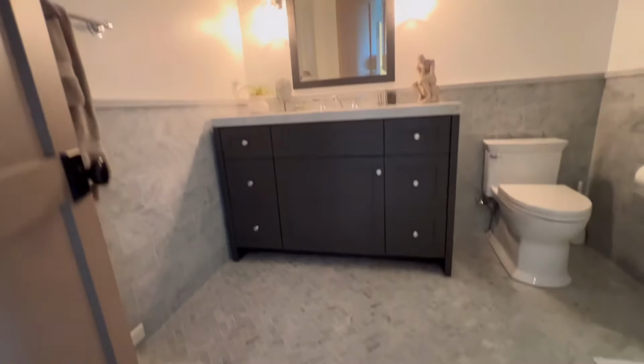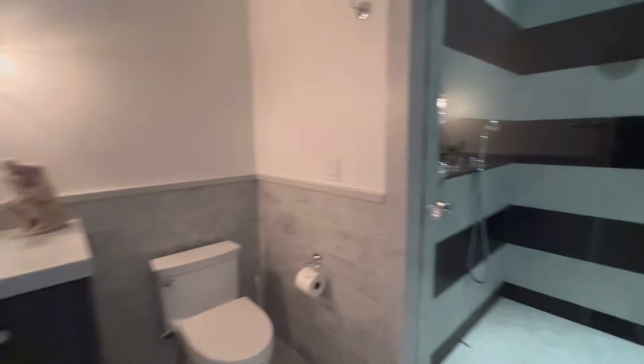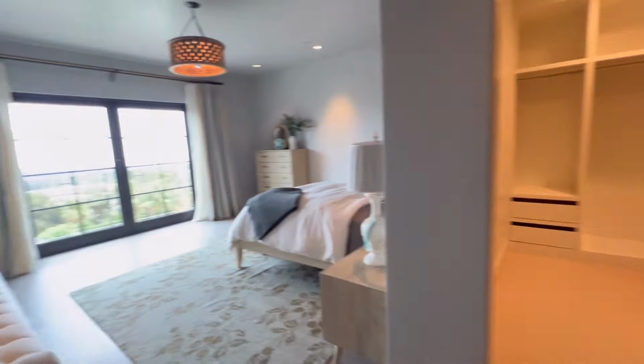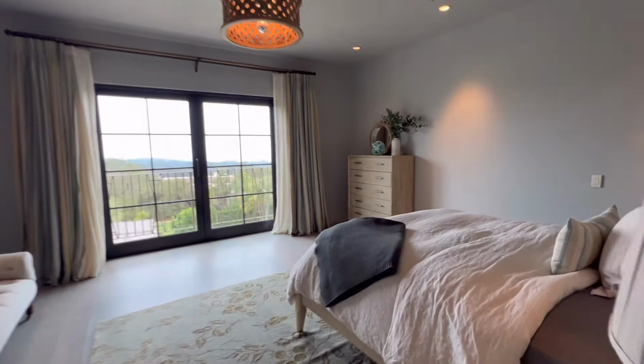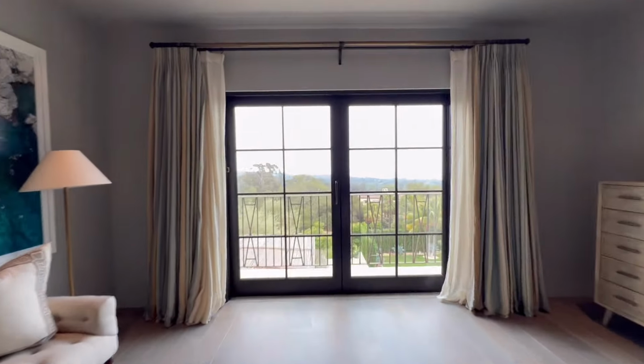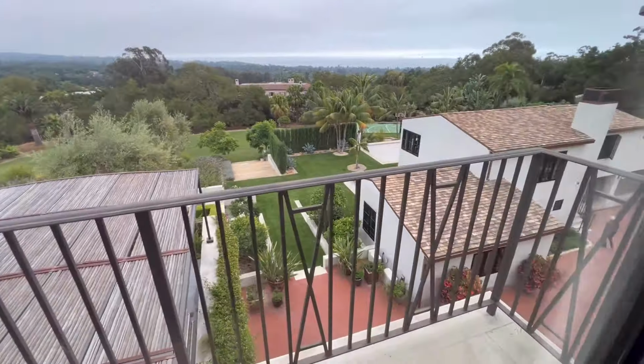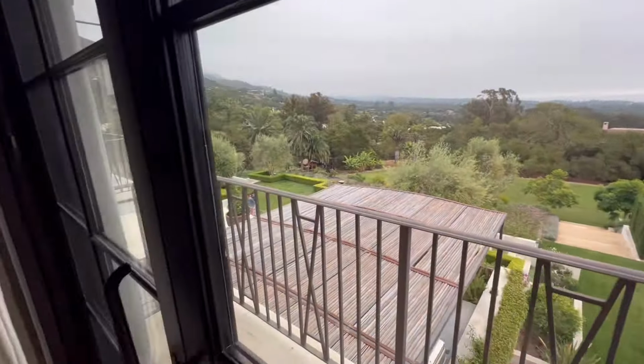It's kind of got a more masculine vibe. Cool shower, I like the two-tone tile work there. Nice walk-in. Another great view from the bed on this one. And look at those grounds. We gotta go find Brahmi down there.